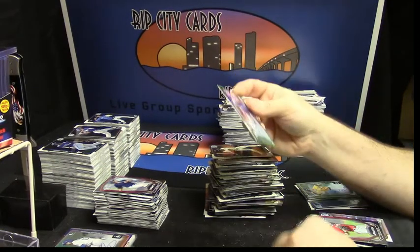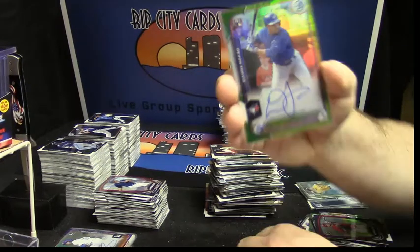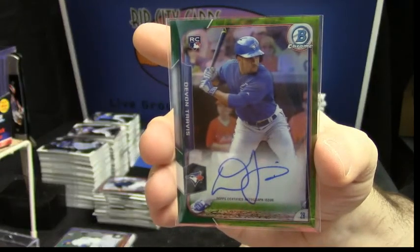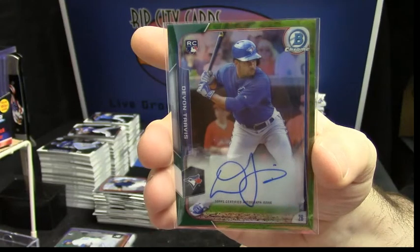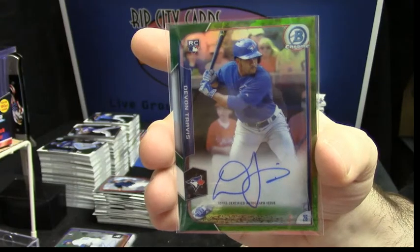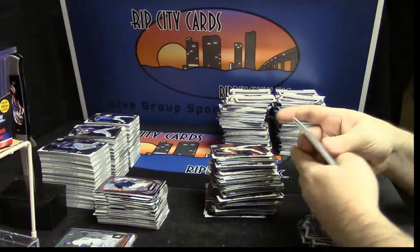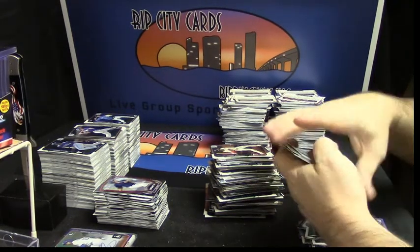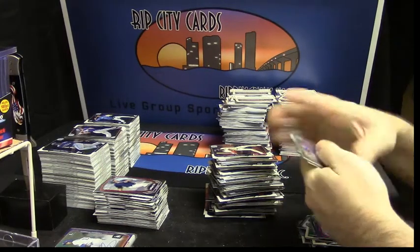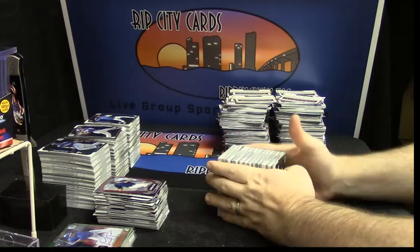Two green autos in one box. What are the odds? Blue Jays. Rookie auto for Devin Travis. 97/.99. Two green autos in one box. Unbelievable. 1, 2, 3, 4, 5. 5 autos. Two greens. And prime positions. All right, halfway there.